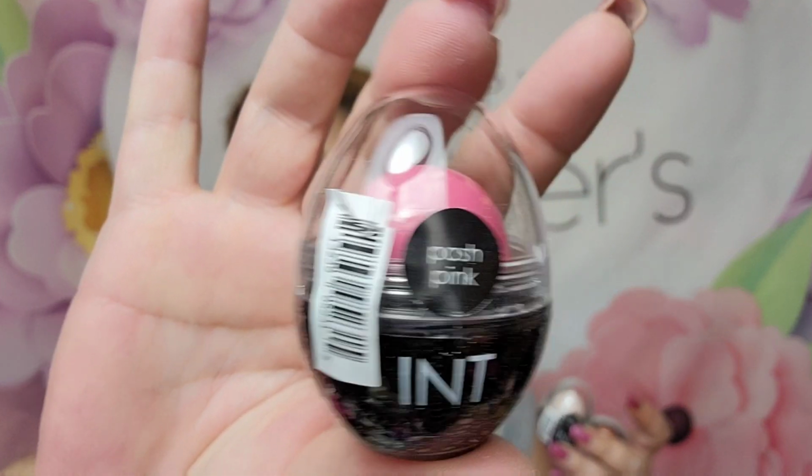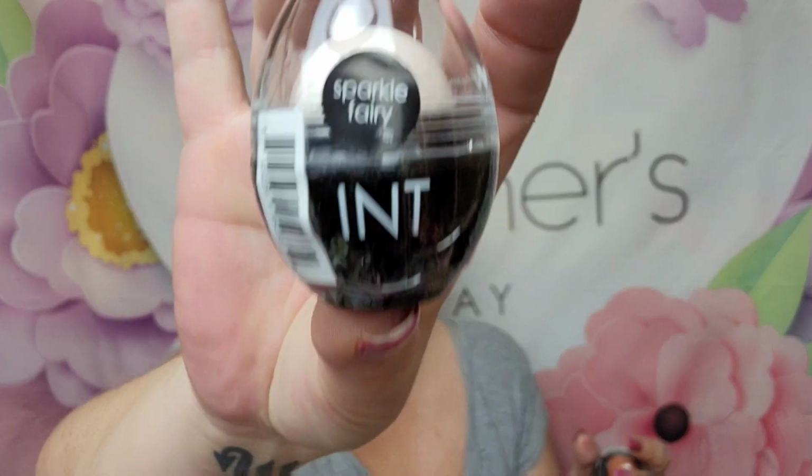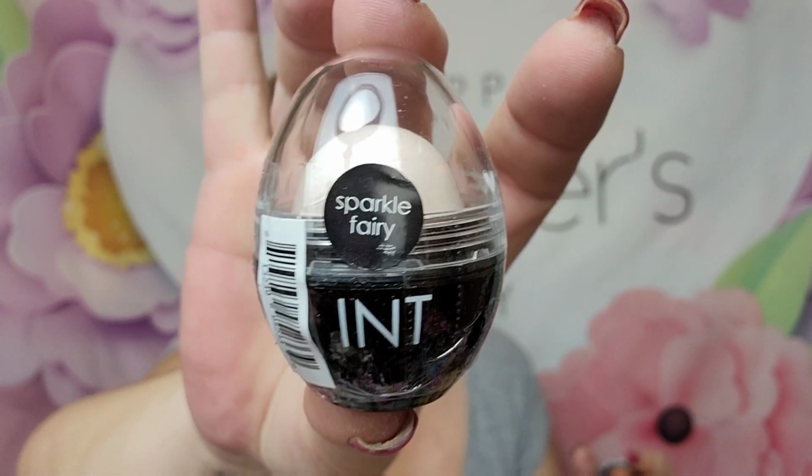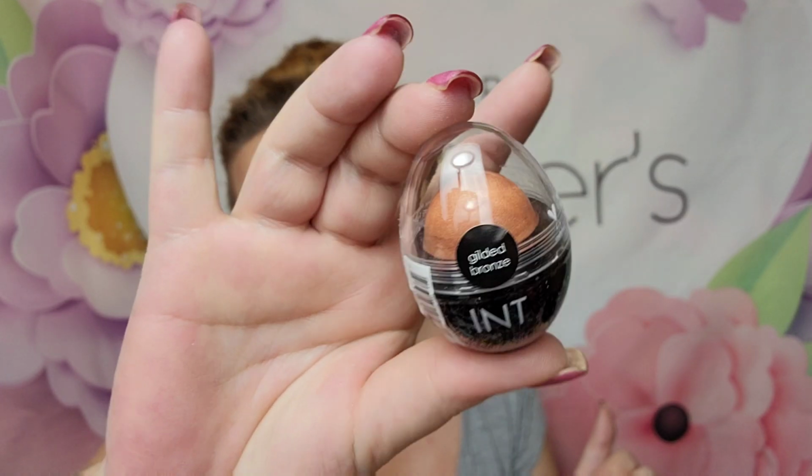1, 2, and 3. So there's these 3 little eggs. I've gotten a few products from this brand before, and I think I got their mascara, and I kind of really wasn't a fan, but, you know, I'm definitely gonna give these a whirl, see how I like them. They retail for $27, and it's a face set.